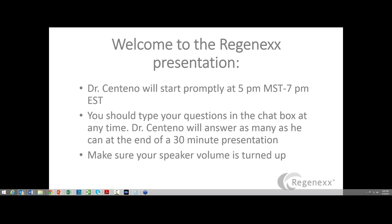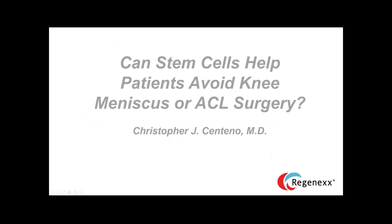And tonight we're going to do something a little different. We're going to focus on some very specific topics, meniscus and ACL, rather than covering the broad scheme of things that we normally cover. So can stem cells help patients avoid knee meniscus or ACL surgery?